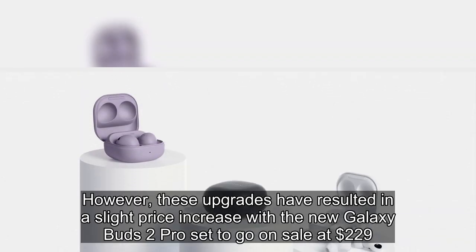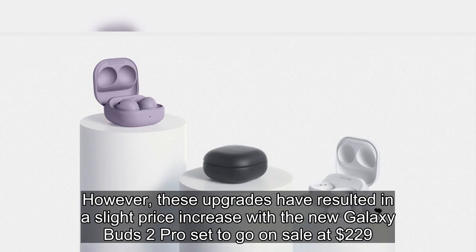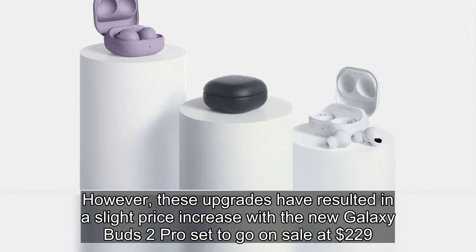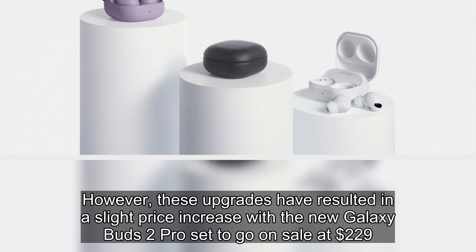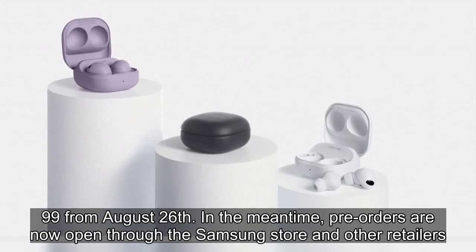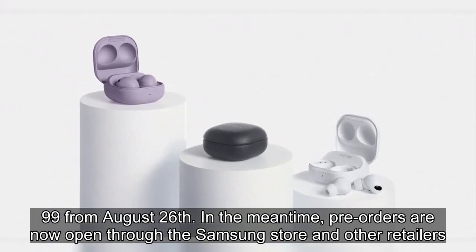However, these upgrades have resulted in a slight price increase, with the new Galaxy Buds 2 Pro set to go on sale at $229.99 from August 26. In the meantime, pre-orders are now open through the Samsung Store and other retailers.